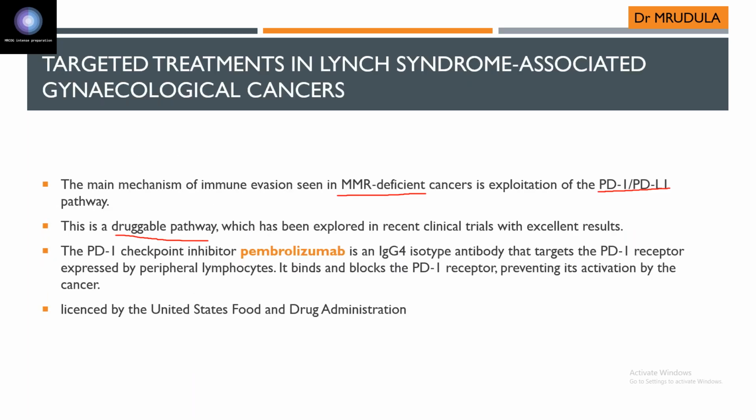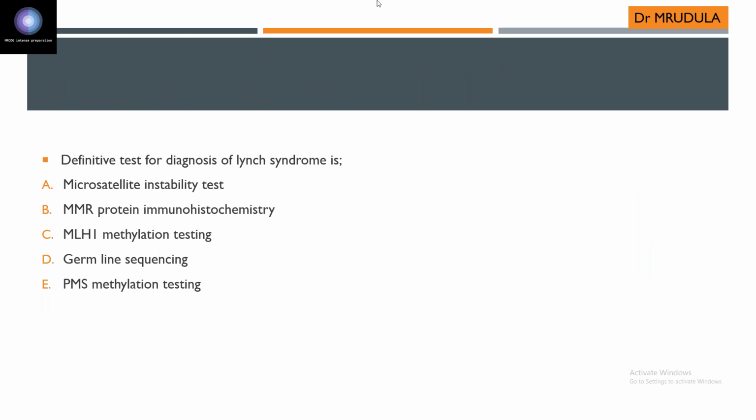So this is regarding the Lynch syndrome talk. We will come to one or two questions for this talk. Just type your answer in the chat box. What is the definitive test for diagnosis of Lynch syndrome? Yes, it is germline sequencing.